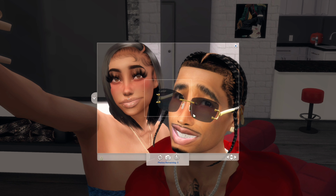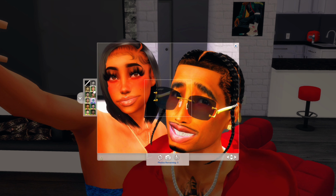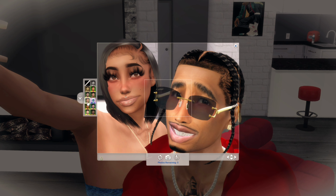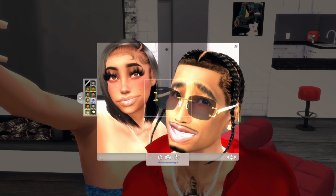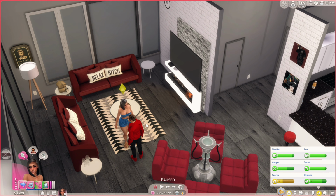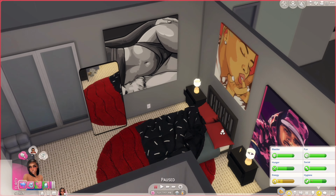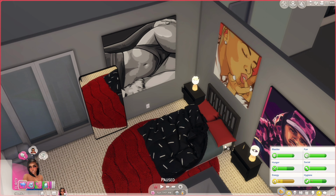Why is it so zoomed in? Zoom out. Let me see. Put some filters. Ooh, that one's kind of cute. Okay, I like this one. Let's do boom. And then let's pose for another picture. Alright, so she's tired. I'm gonna have her just go to sleep. It's like 3 a.m. So I'll just get back to you guys when they are both up and Gucci.